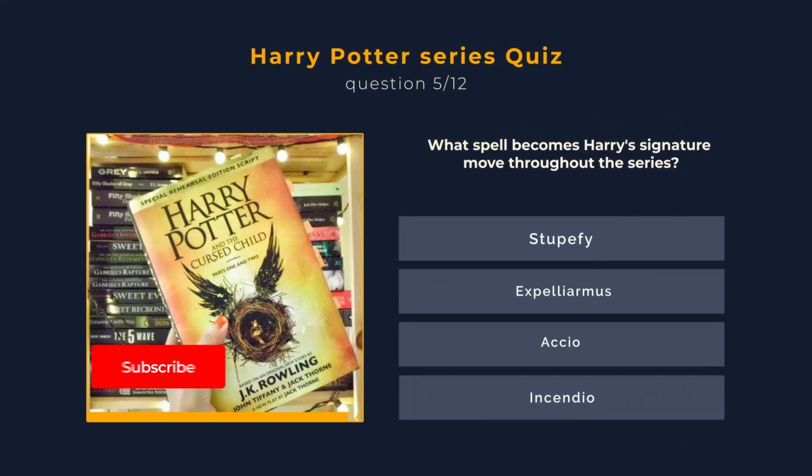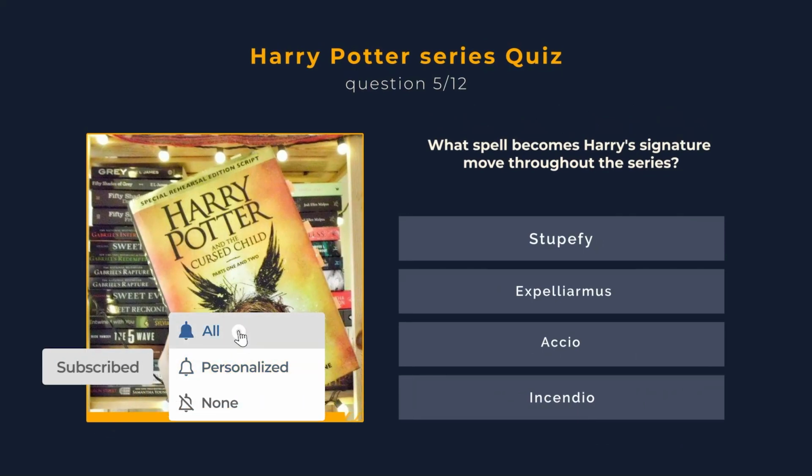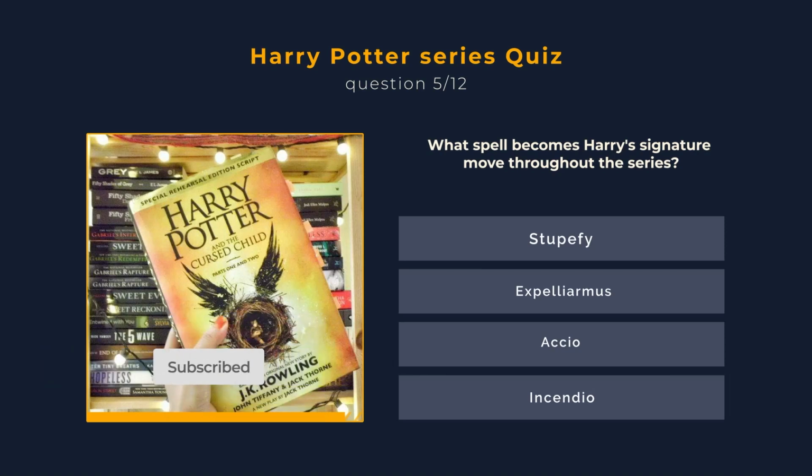Which is Harry's signature move throughout the series? A. Stupefy. B. Expelliarmus. C. Axio. D. Incendia.